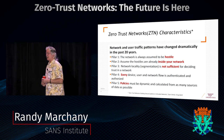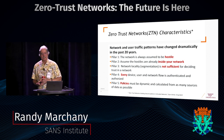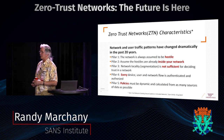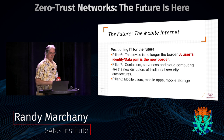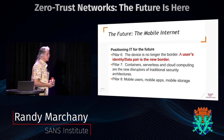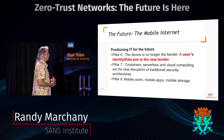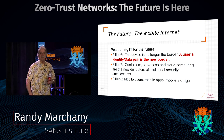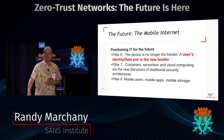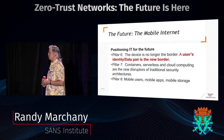Every network device has to be authenticated. Every connection on there has to be authenticated and authorized. And your policies have to be dynamic enough to address these types of things out there. The device, I used to say the device was the border. It's no longer the border. Data's the border. There are no device breach notification laws. There are data breach notification laws. And so finding that data and protecting it, that's what we need to do.